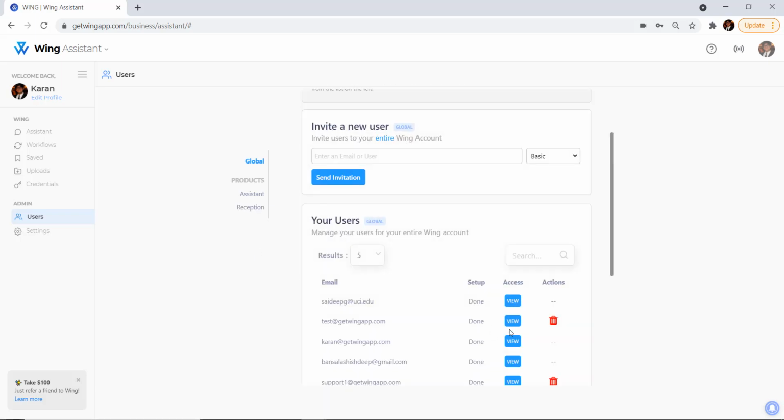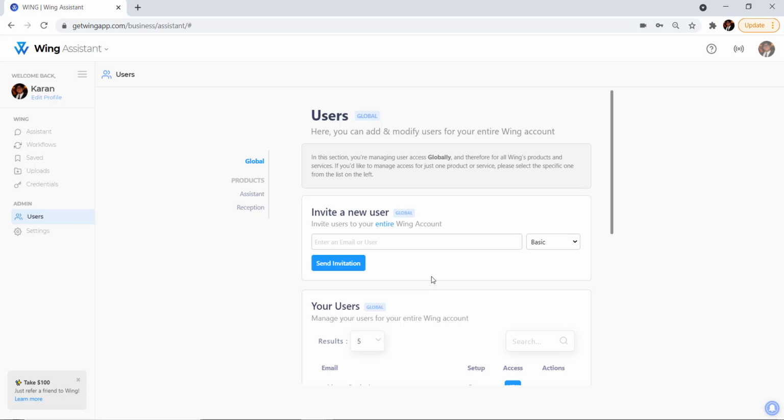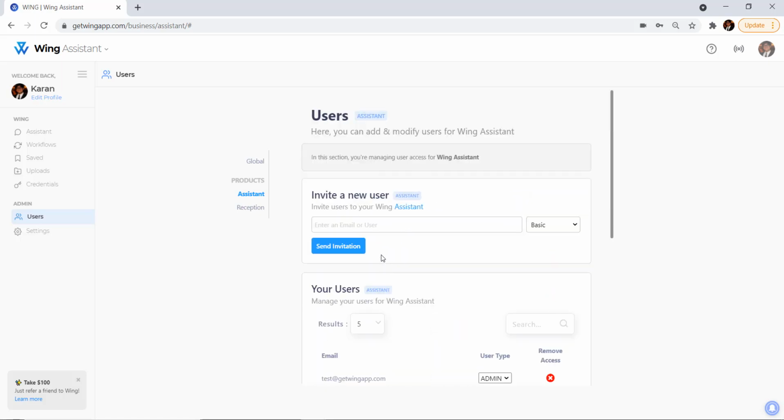As well as that, you also need basic users, right? Users that have basic access to all of your products or any individual product. You can modify a whole host of permissions over here in the users page and in the individual product pages as well. We'll create another video that explains permissions in more detail, giving you full information as to how it's done.